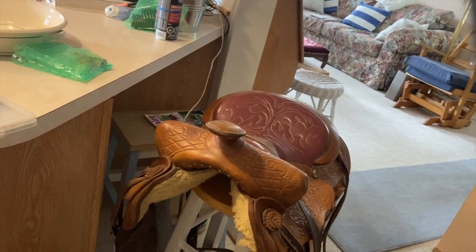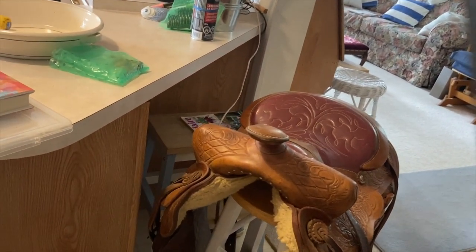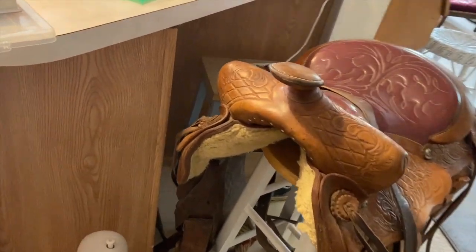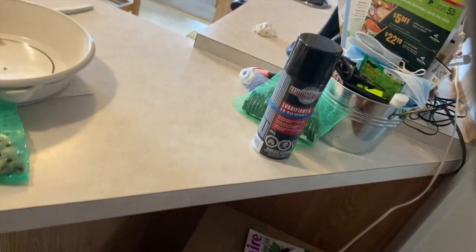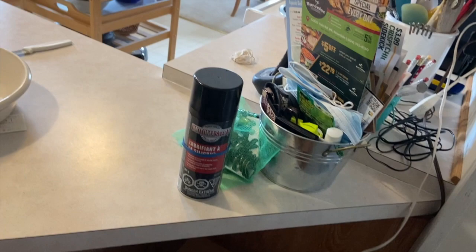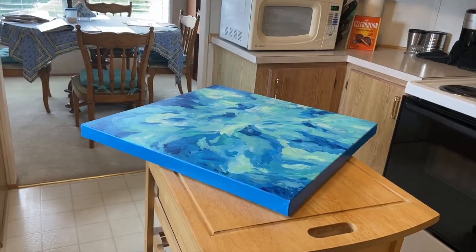So I got it out and cleaned it up, and I have to advertise it. But in the meantime, I've got to put it somewhere, and it's just waiting for something to happen. And then, we have some kind of lubricant that my husband put there, and this little tin that has odds and ends of whatever in it.